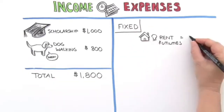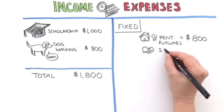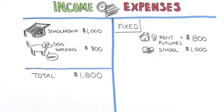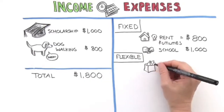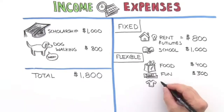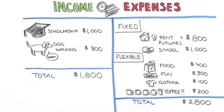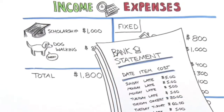Emily figured out that the easiest living expenses to track are fixed expenses. These are the things she pays for every month and they don't change much, if at all, like rent, utilities, and insurance. Emily's flexible expenses, on the other hand, were all the things that can change each month, like groceries, entertainment, and clothing. Since she wasn't sure how much she spent on these every month, Emily decided to go back through her last few bank statements to get an average.